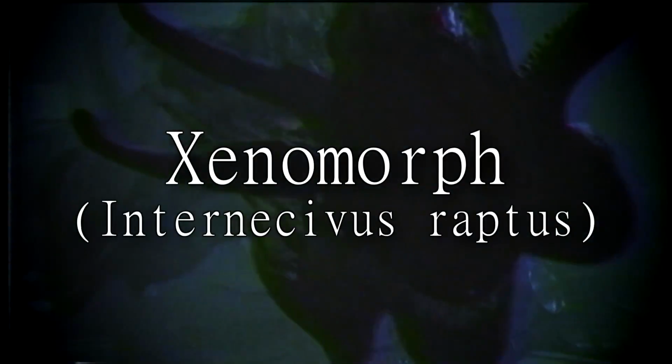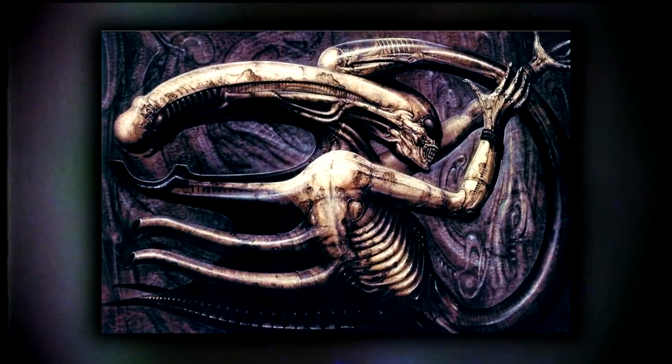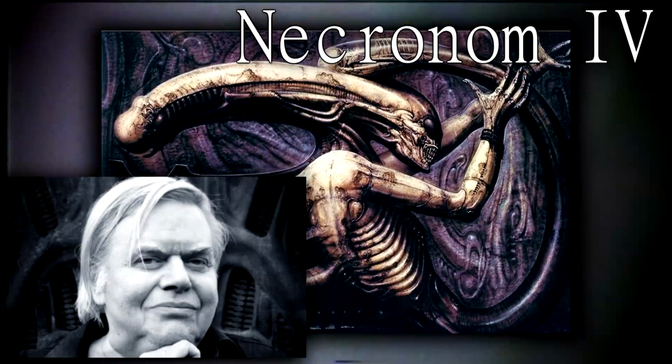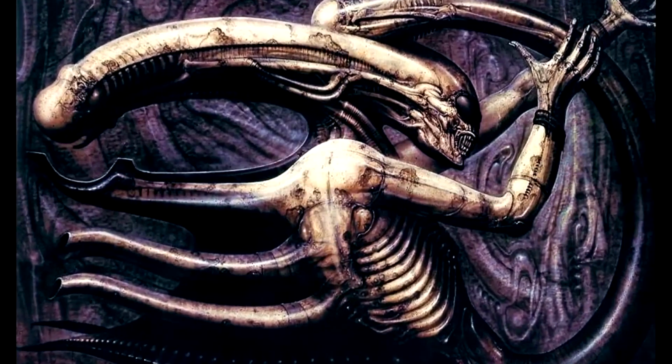The Xenomorph, also known as the Internecivus raptus, is a fictional alien from the Alien franchise of movies, comics, toys, and games. Its original design was inspired by a 1976 piece of nightmarish artwork by the legendary H.R. Giger called Necronom 4, before constantly being changed between movies to become the ultimate horror franchise in space.